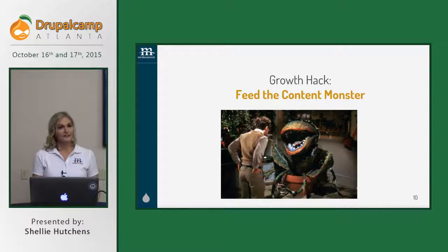So on to the hacks. The first hack, feed the content monster. Marketing jargon all over, everything you read, content is king, but it's marketing jargon for a reason. So you need content on your website, that's no secret, but what a lot of people don't realize is you have to continuously produce lots of relevant content to your personas. We're talking about big growth, right? So big growth, lots of content.